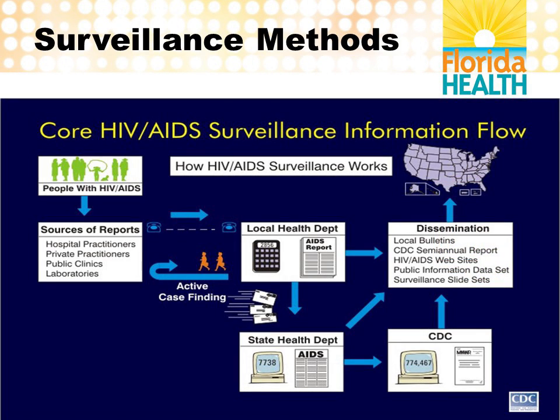So this is the overall flow of surveillance information. This is just to show you what happens to the information once it's reported. People with HIV or AIDS are the starting point, at the far left. Then the sources of reports: hospital practitioners, private practitioners, STD clinics, public clinics, community-based organizations, and laboratories. These are all sources of information, and that information is aggregated at your local county health department, your lead HIV surveillance county for your area, and I'll show you a map of that in a moment.